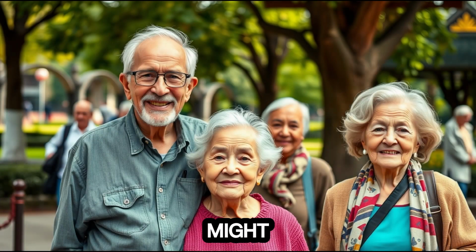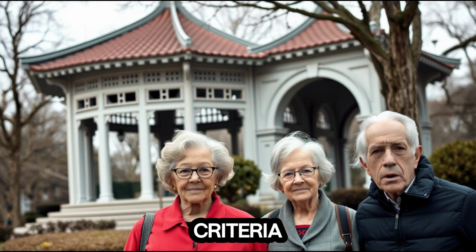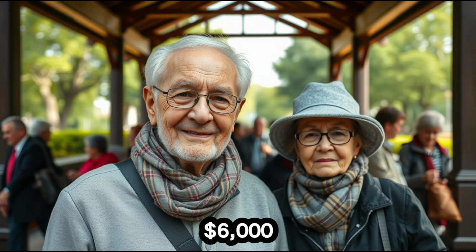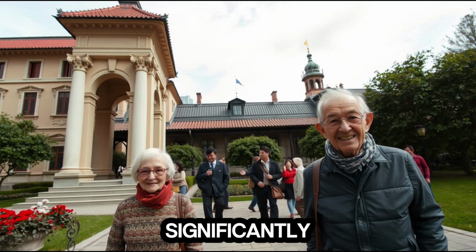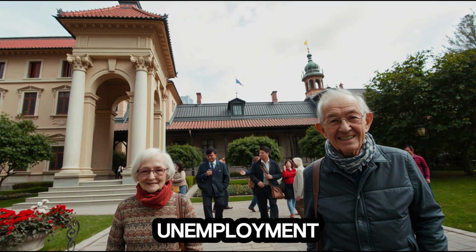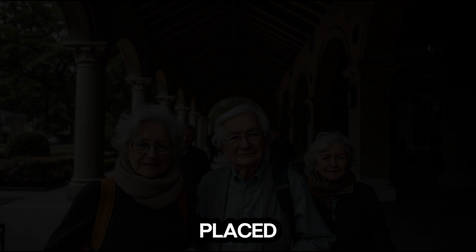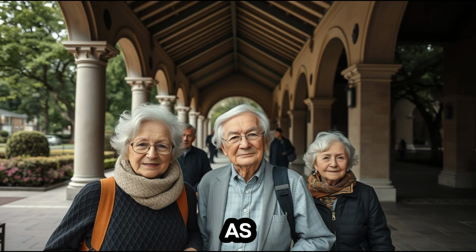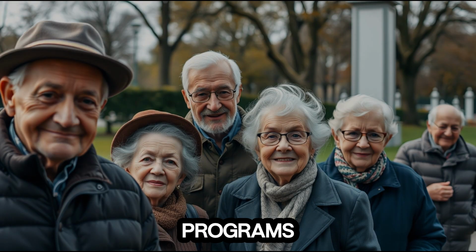Now, I know a lot of you might be wondering, am I eligible to receive this payment? Well, that depends on a number of factors. The government has outlined specific criteria for eligibility, and while many people will qualify, not everyone will be receiving the $6,000 stimulus debit card. First and foremost, the $6,000 debit cards are aimed at individuals who have been significantly impacted by economic hardships, whether that's through unemployment, income loss, or other financial challenges. The government has also placed a focus on low and middle income families, as well as people who might not have received previous relief payments or those who were left out of earlier stimulus programs.